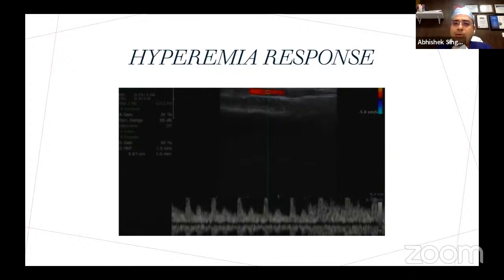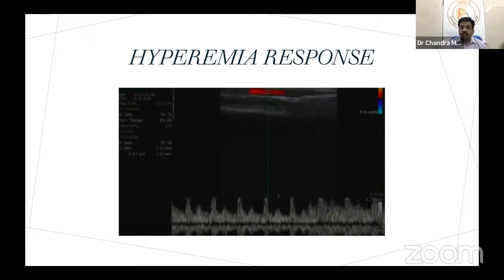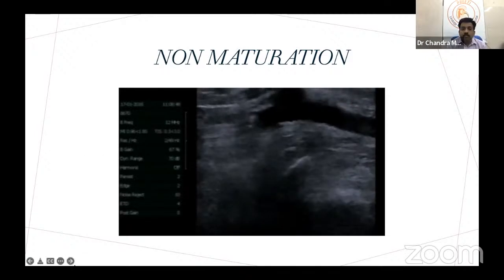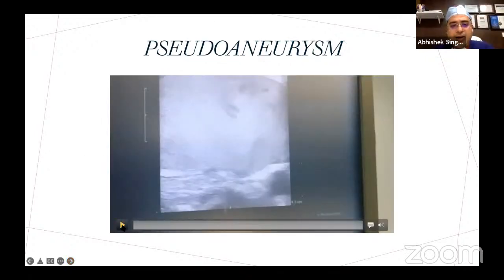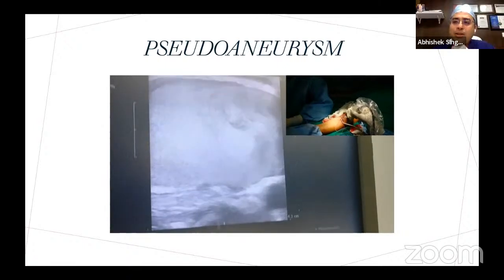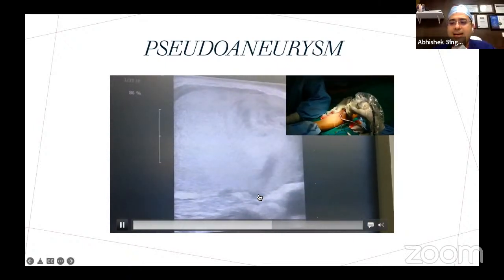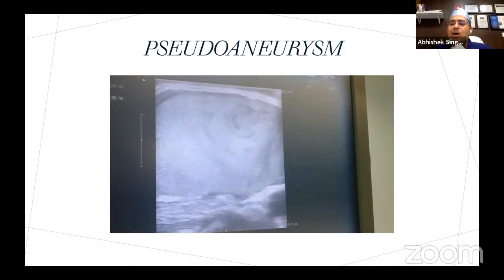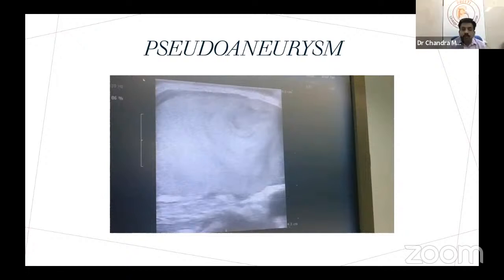Now, sir, I have talked about whatever I do with ultrasound. One example I wanted to cite where ultrasound has actually saved my day. So this is a patient. I thought I was going to do his clot evacuation. This is a situation where I thought this patient had a swelling, and I thought I will do his clot evacuation. And the moment I put the probe, I can see the pseudoaneurysm right here. So it just saved me from a very, very difficult situation. So ultrasound can always be your friend.